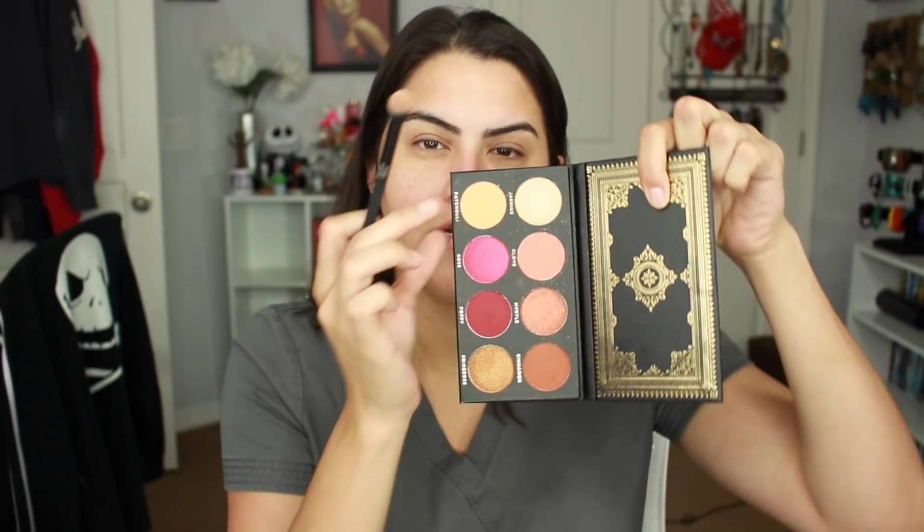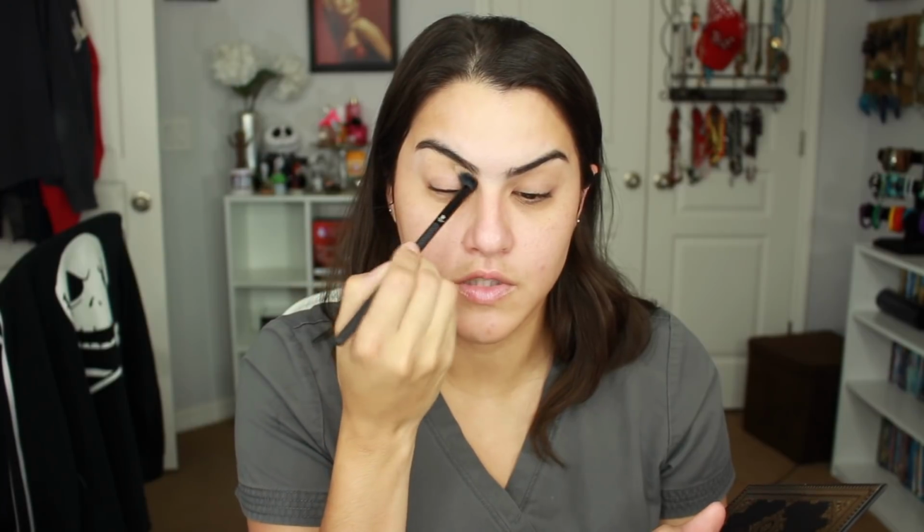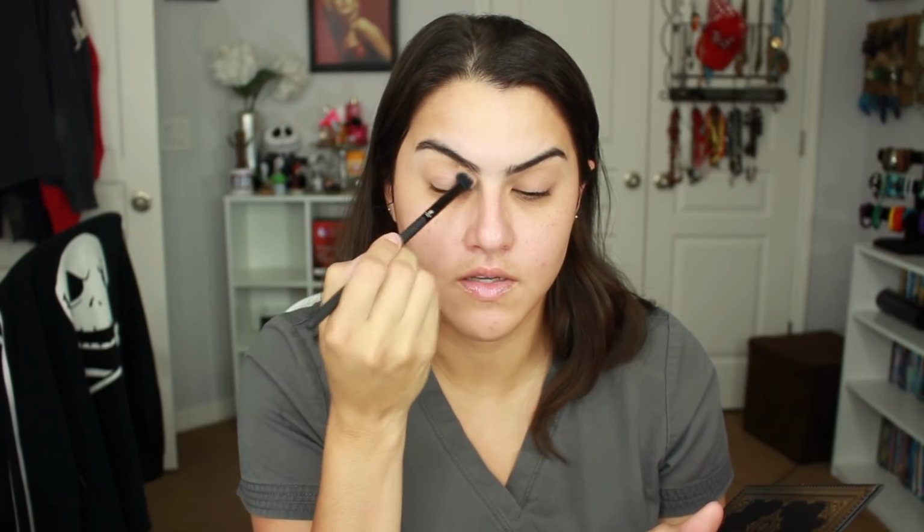Anyways, I'm going into the color Patchouli. Hopefully this will work because this is pretty dark. And I'm going to set my eye. I'm just going to do a light dusting of this because this could actually be a really nice transition shade as well. If you have very pale skin, you're probably going to have to use a different color to set your primer because this one is a little bit deeper for people with paler skin tones.